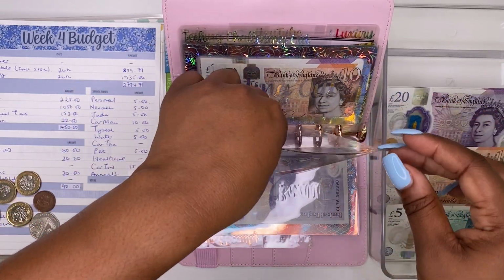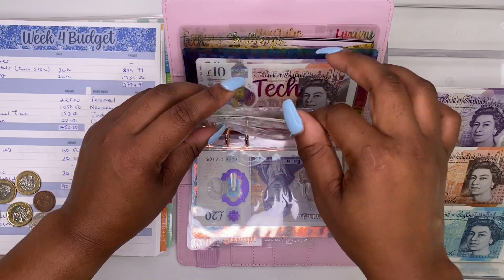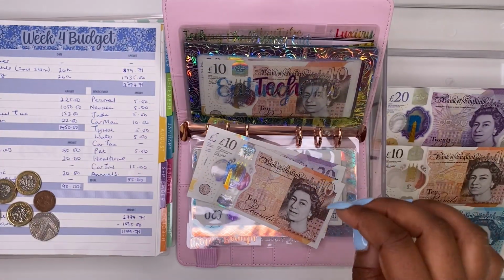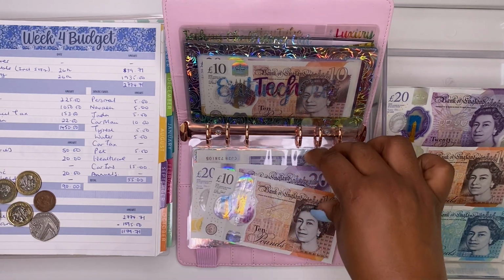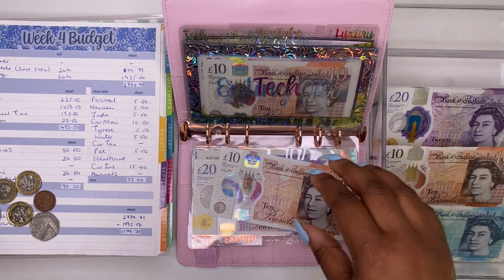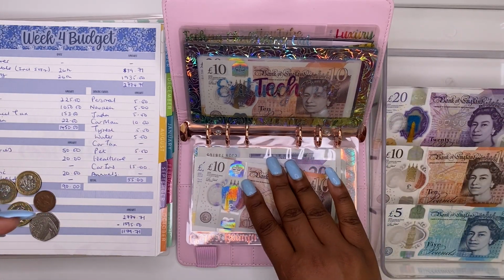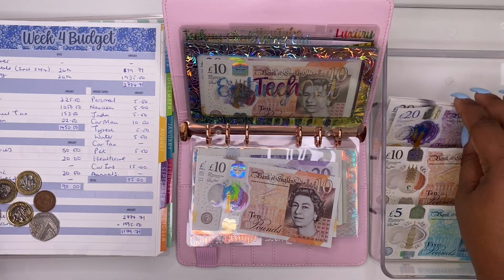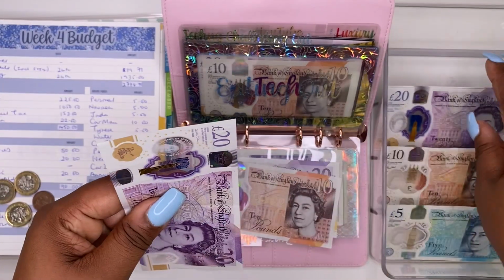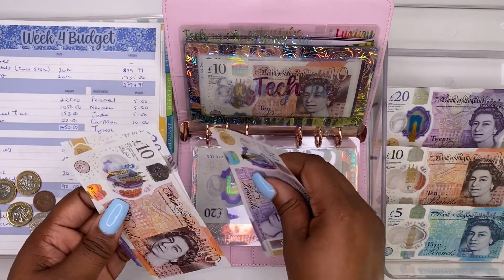So my clothes envelope is done. My eating out envelope, we did have a takeaway the other day. I went to Five Guys. I've got it all in my transaction log, guys. I'll go through it when I check in my sinking fund envelopes. But I went to Five Guys with the kids. I just fancied having something out to eat with them, and I spent quite a bit of money. Five Guys is really expensive, guys. But anyway, I'm going to be adding £20 back into this envelope.